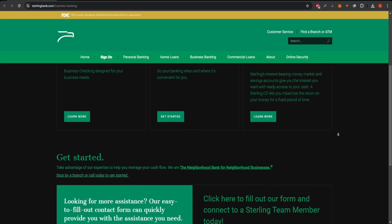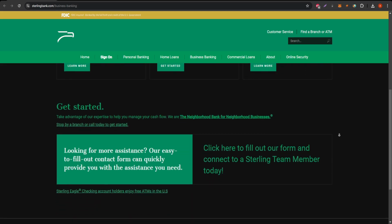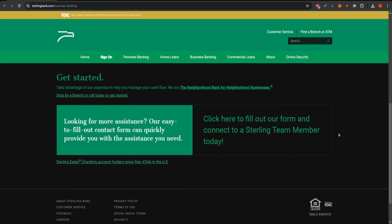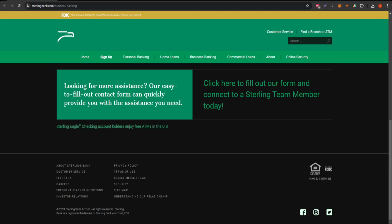If you're someone who values robust online tools and tailored business services, Sterling National Bank might meet your needs. However, be prepared to navigate fees and check if their locations align with your preferences.